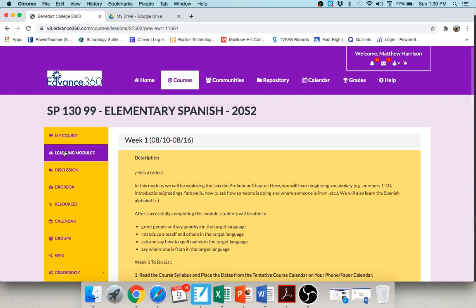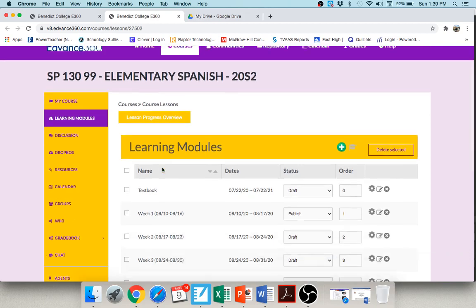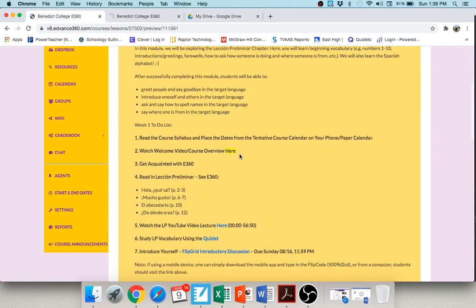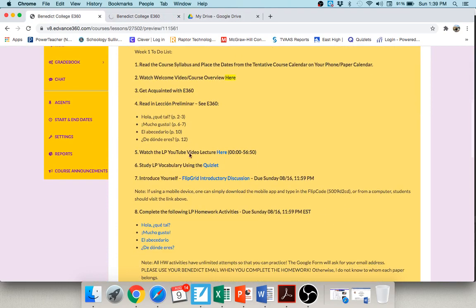Remember, if you don't know how to access the chapter, you can go here in the learning modules, and it says textbook. When you click on that, you'll be able to access that LP chapter there again. It's the first one that pops up. It's being slow for some reason. Read those pages. Watch the YouTube video for the LP chapter. You only need to watch up until 56 minutes and 50 seconds.